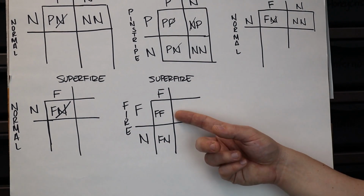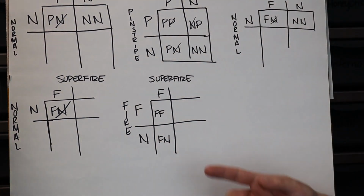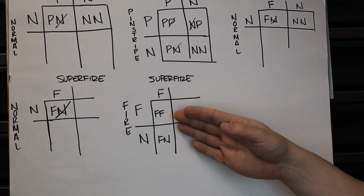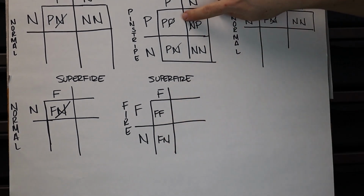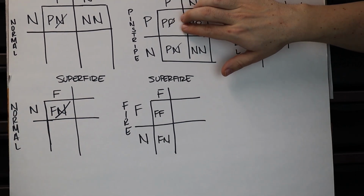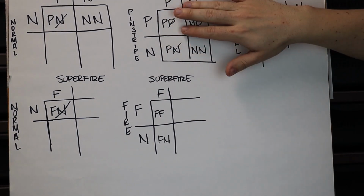Okay, here's where things get different. Can you guys see that? Yeah, I guess you can. Sorry, I got my face right up there. I want to make sure you can see it. There's two F's and an F and an N. Here's where things get different from codoms to dominants. If you remember, in our pinstripe example, you can see it kind of up here, we had two pinstripe genes. And because it was a dominant, you can't have two copies of that gene, so we get rid of one of the copies. There is no super form of a dominant.